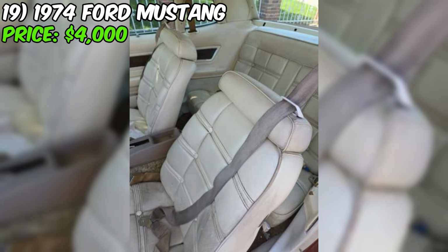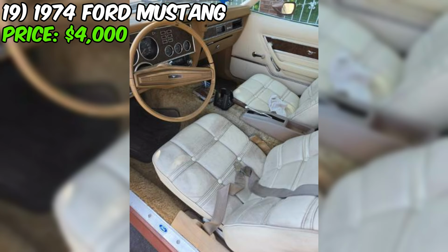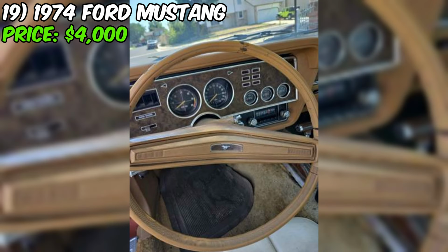The seller mentions that it ran fantastic up until last winter, but after sitting for a few months, it's running a little rough. They note that it needs a new power steering pump, windshield, tires, and a few other minor things. These are all relatively easy fixes for someone with a little bit of mechanical know-how, but they're definitely things to keep in mind if you're considering taking on this project.